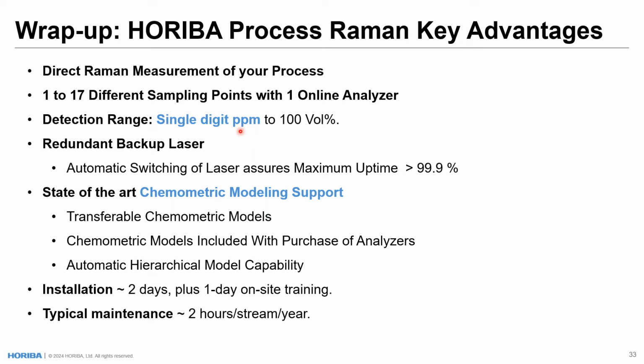And of course, if your refinery application, for example, if you're sitting here thinking, oh, I wouldn't need single-digit ppm, this can also be related to the speed of the analysis that our HORIBA Process Raman offers. So in the same amount of time that it would take a competitor to measure a low volume percent, we can do that at a much, much, much faster rate because of the very high throughput of our analyzers.